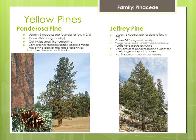Definitely will feel a sharp point there on the ends of the cones. The cones in the Jeffrey pine are 5 to 9 inches long and not prickly when you pick them up. So the ponderosa gets the phrase prickly ponderosa, and then Jeffrey gets the term gentle Jeffrey based on their cones being prickly or not prickly.